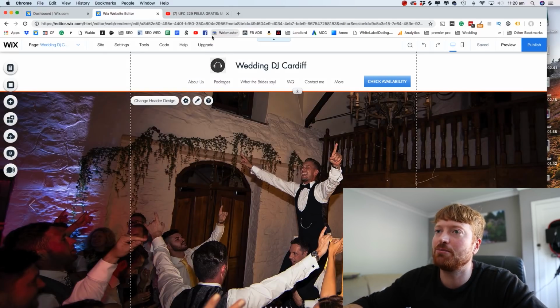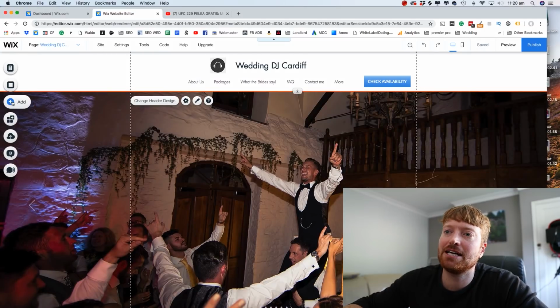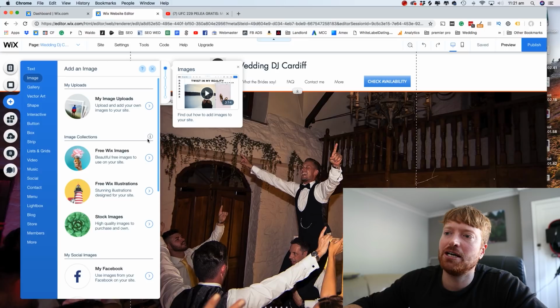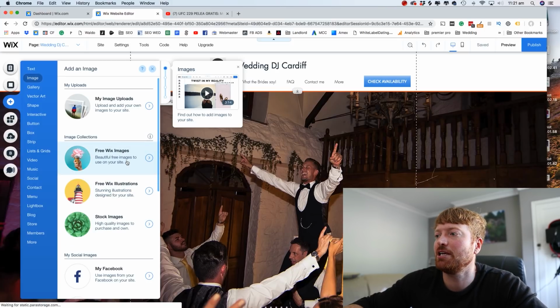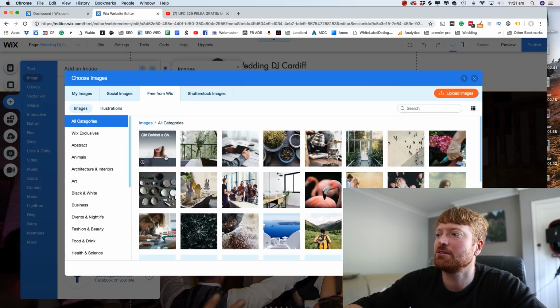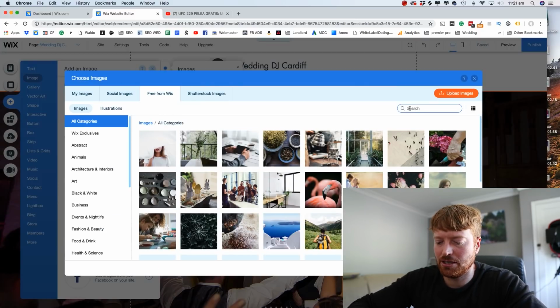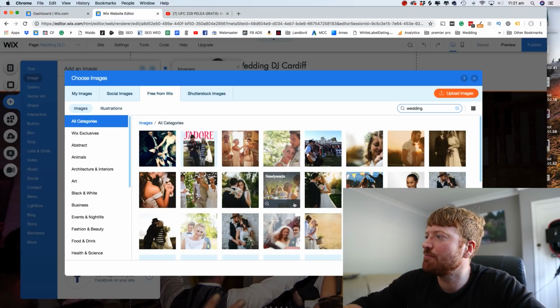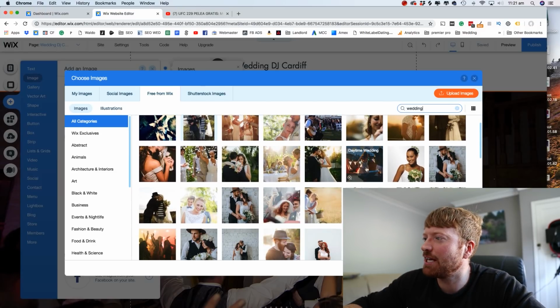You can go to stock websites for this, and even you can get pictures from Wix itself. So if you go to add here, you can go to images, and you can go to, let's have a look at free Wix images. So let's have a look here. Click free Wix images, and you can type in here wedding. Let's see what they come up with. So there's some pictures here of people. That looks like a bit of a dance there. It could be. So I mean, that picture there could be people having a first dance.